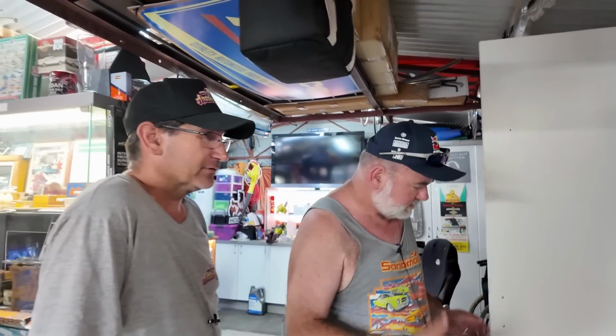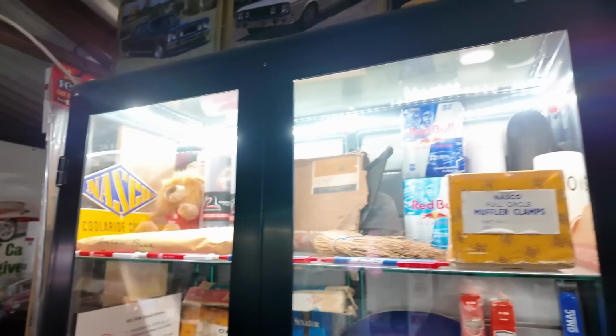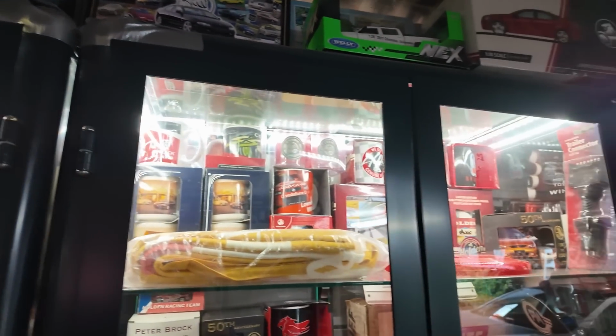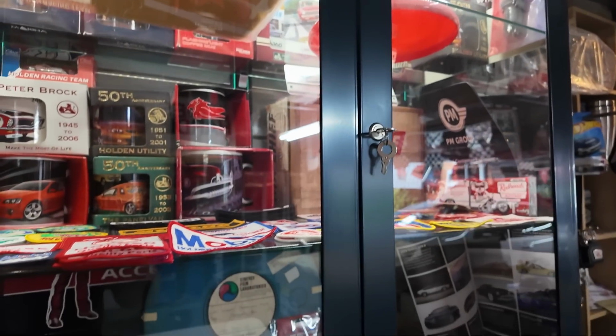This is just amazing. That would in itself have taken a long time, to collect all these collectibles. Sometimes it's a matter of being in the right place at the right time. That is true. And then you've got this little hideaway out the back here. Is this more a little man cave to sit down and chill out?